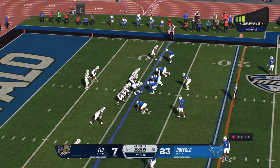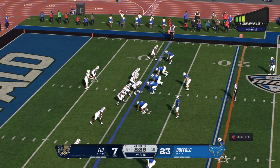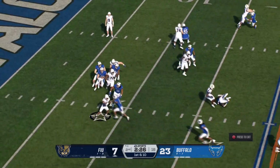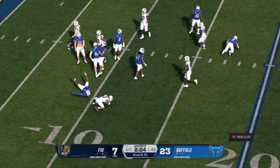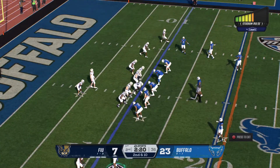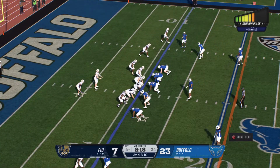They've got a little time here to put together a productive drive late in the half. They'll try the right side. He's stopped dead in his tracks again. No running room to be found. They keep trying it and have had very little success.